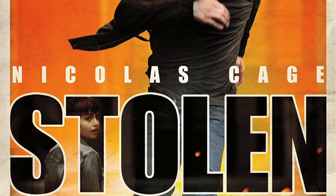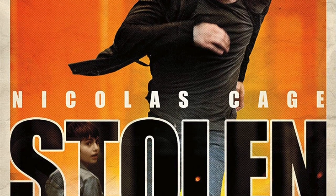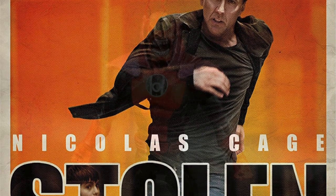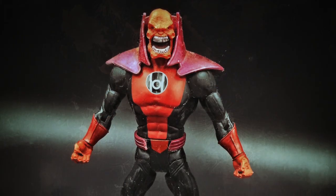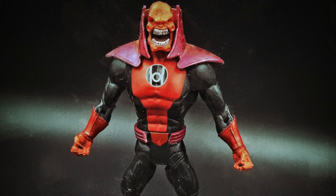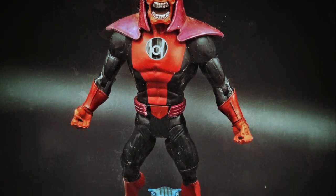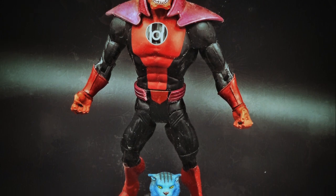Who knows? All I know is that they're usually sold for a cheaper price and don't usually come with any accessories. In the case of Atrocitus, it didn't really matter. The official retail version came with a red lantern, but in a genius move by Mattel, they sculpted Atrocitus with 2 closed fists, I guess to show off how angry he was.